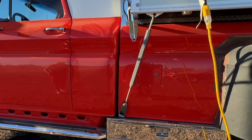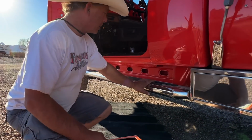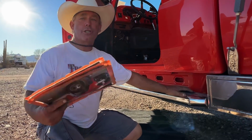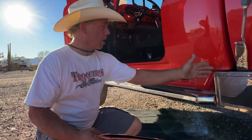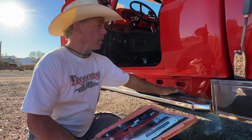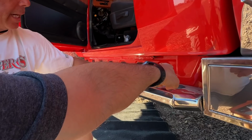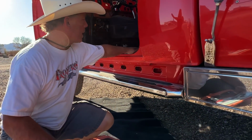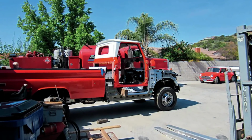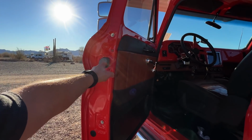I had one question for you. The gap here, is that intentional? So this is actually Dodge. If you went over to your truck and sawzalled off this area, this is what is behind your door sill. This is all the old truck, and that's the new truck. This is all Ram. The floor is Ram, and the firewall and rear bulkhead. It's a giant jigsaw puzzle. You see, this is original old school door hardware.